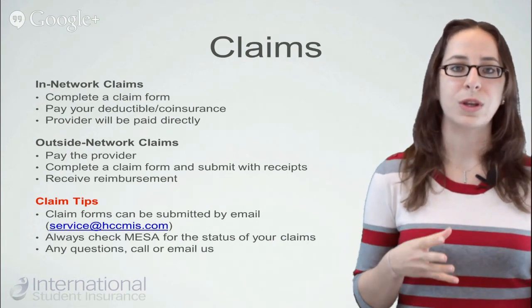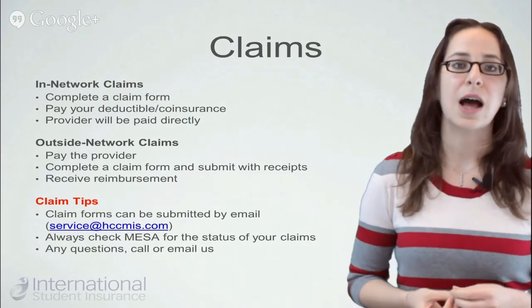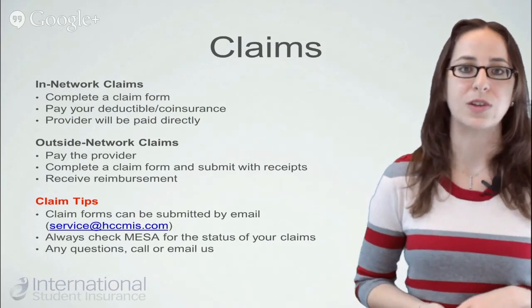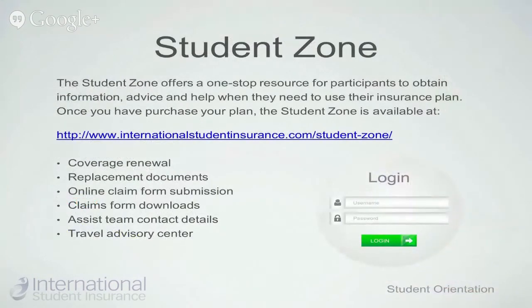Now, when it comes to the claims process and managing your plan, you'll notice that a lot of the resources can be found in the student zone. The student zone is an excellent resource for you to manage your plan. It allows you to get your documents. So if you lose, let's say, your ID card or you lose your other plan documents, you can go right into the student zone and find those documents without a problem.